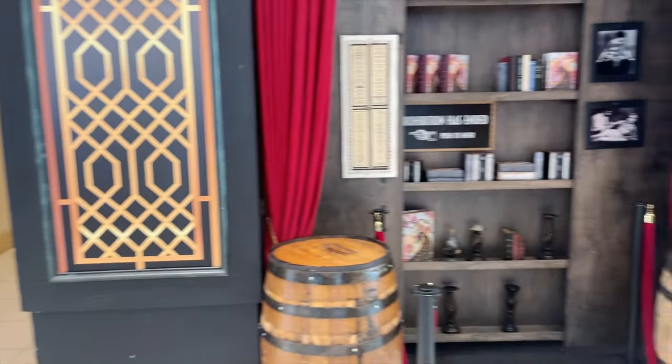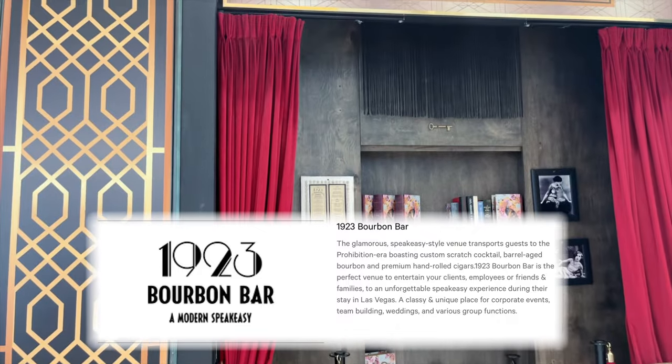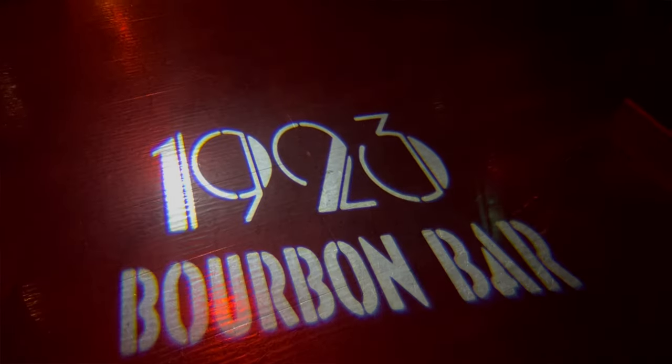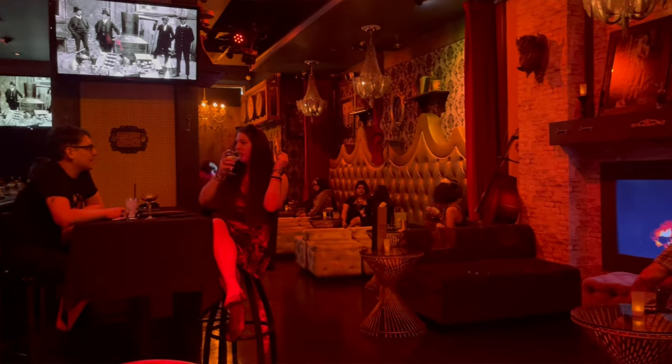Almost right away, you'll find 1923. That's a speakeasy-style bourbon bar. We visited on our first night, and it had a really cool atmosphere with live entertainment on the weekends. A really nice place to stop in and have a drink.